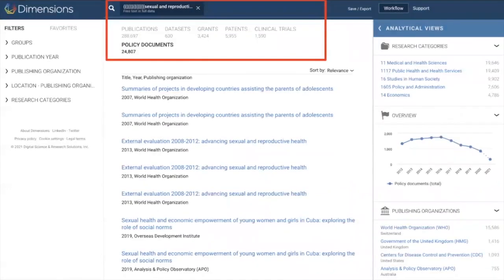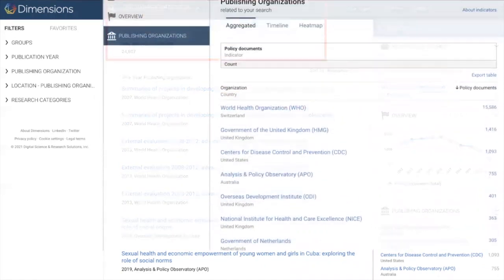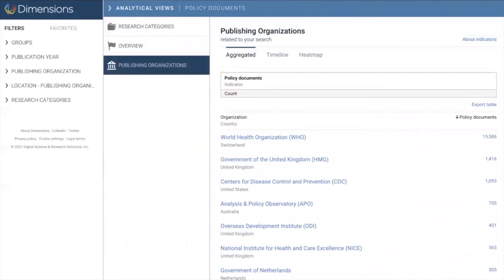As we saw, the sexual and reproductive health topic has important social policy development application. At this point, I can continue my analysis by viewing, for example, which policy documents and policymakers are using this research. The World Health Organization has published 15,000 policy documents, followed by the government of the UK and Centers for Disease Control and Prevention that have published more than 1,000 policy documents, referencing publications you have discovered using the unique full text search in Dimensions.